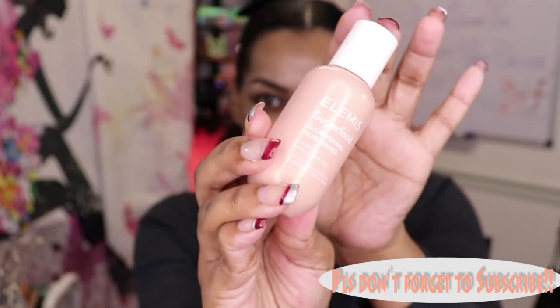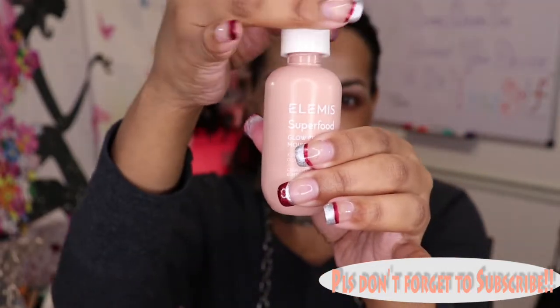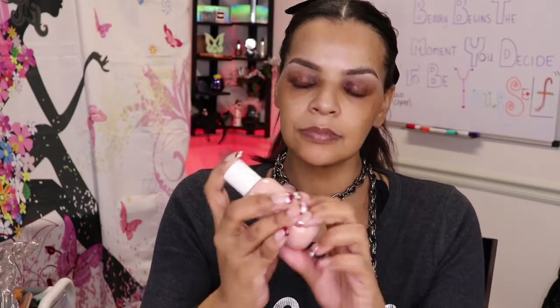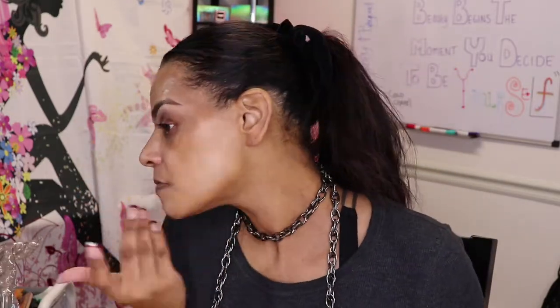Elemis Superfood Glow Priming Moisturizer. Reveal a soft, lit from within glow with this illuminating prebiotic moisturizer. The lightweight, multi-use formula leaves skin hydrated while blurring the look of imperfections. It can also be used as a primer underneath makeup or applied as a highlighter to enhance the skin's radiance. And retail price is $49. Wow, 49 bucks for this right here. Yeah, super happy with this product.